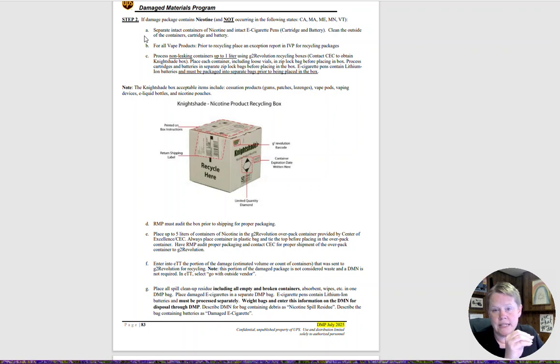So each container, including loose vials, Ziplocs, all that, we want to put our batteries into individual little baggies, because they're lithium ion batteries and they can't touch, remember? So we want to make sure everything is individually bagged. Everything must be separated out, individually bagged up, and then you're going to contact your environmental coordinator, who is going to get you this nightshade recycling box.